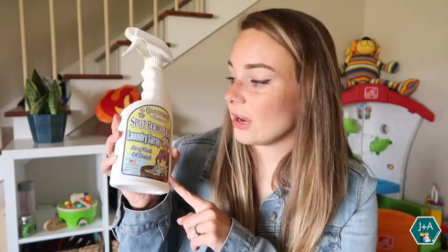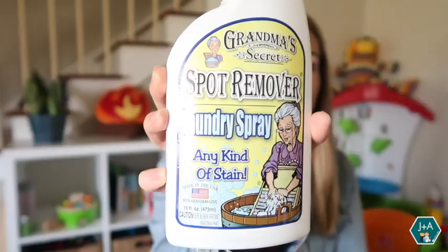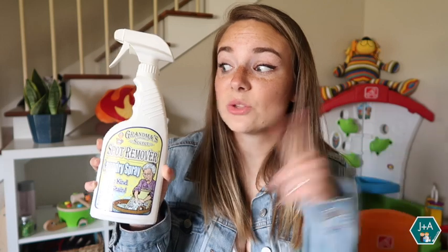Even if you use a bib, your kid is probably still going to manage to get food on their clothes, and that can stain and ruin things. Blue Dawn dish soap is an awesome way to get stains out, but my favorite, hands down, is this Grandma's Secret Spot Remover Laundry Spray. I've used this since before I had kids. One time I got black eyeshadow on my carpet and I used this to get it out. I swear by this stuff.